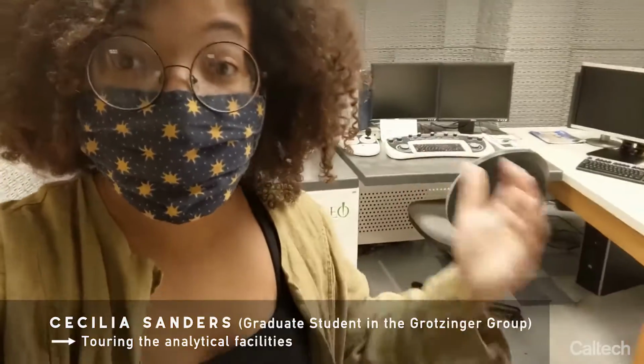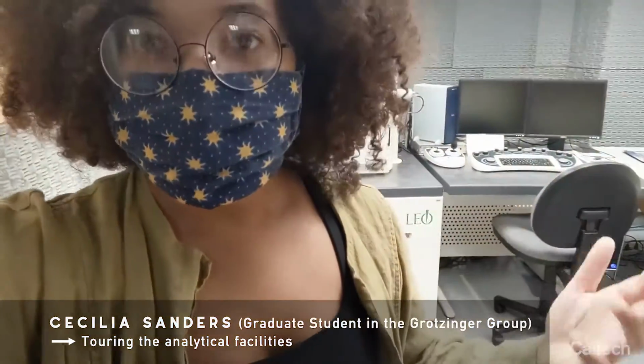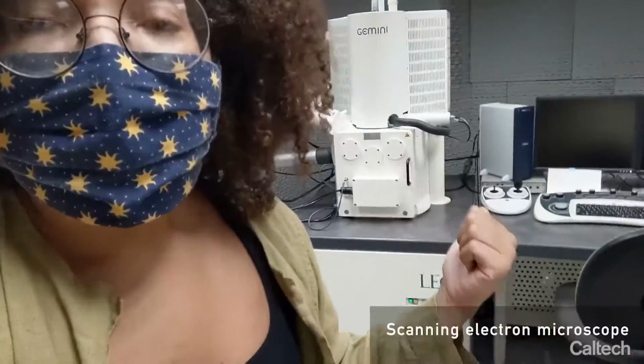Now I am down in the sub-basement of the ARMS building, where a lot of our geology, geochemistry, and geobiology folks are here in the Division of Geological and Planetary Sciences. Down here is our division analytical facility. So this is where we keep a lot of the analytical instruments that we use to examine the composition of rocks. So right behind me is our scanning electron microscope.